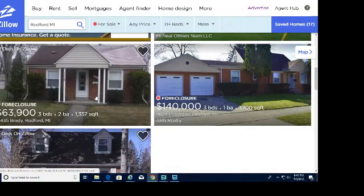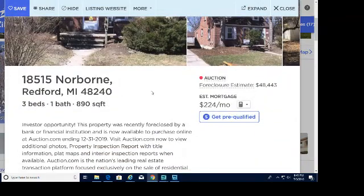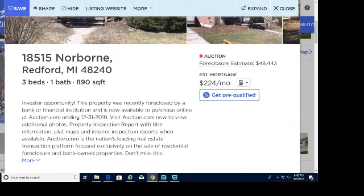Now, if you notice, there's one property here that says auction and is listed under foreclosure properties. That just simply means that it's auction and the bank is selling the property via auction. So if you see here, they listed the auction site and when the deadline is for bidding, and basically the property was foreclosed and is now available to purchase online at auction.com. And if you visit auction.com, they'll have the details as to when the actual bid deadline is for that property.